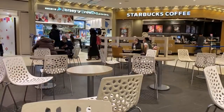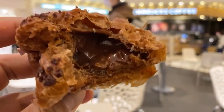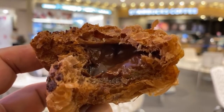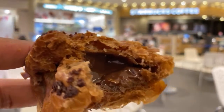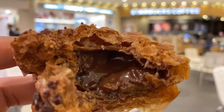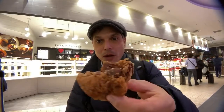Whoa! Oh my. You have no idea what I just bit into. Look at that. It's all melted in there. It's so good. This is illegal. I want to put it all over my face like a face pack and wear it and lick my own face. Oh my God. It's all buttery, crunchy all around it too. So good. Should be illegal. Look at it popping out.